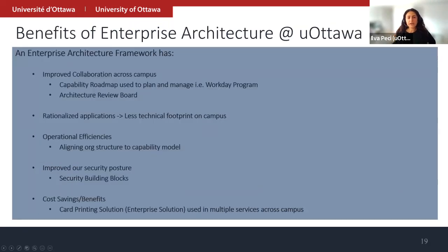So in summary, to recap on what Stephanie and Martin said, with implementing the EA framework at the University of Ottawa, we've been able to advance our digital transformation and have the following benefits as discussed. Definitely, we've improved our collaboration across campus. Our capability roadmap that we used to plan and manage our Workday program has pulled in different people from different units of the university. Our architecture review board has become our landing board for building the IT community at the university, be that from institutional IT or decentralized IT teams.